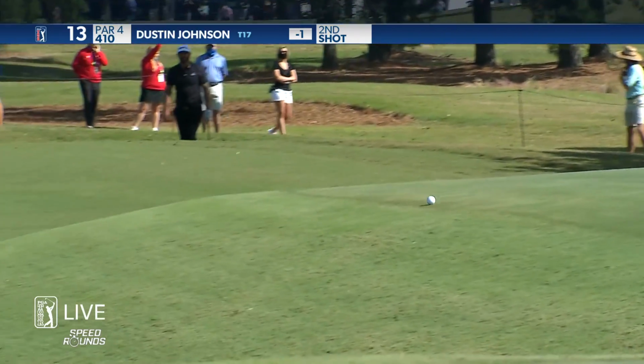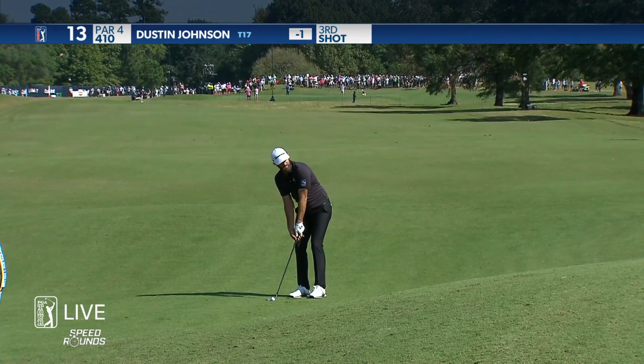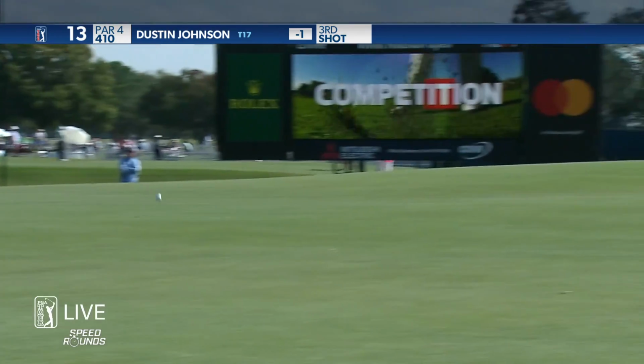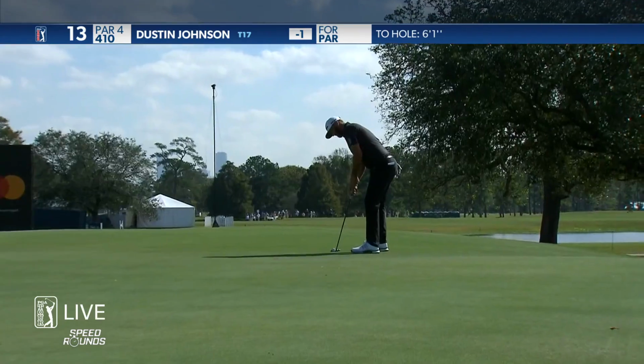Look at the slopes on this green. May not have been pretty good. Curl off and fall well off the green. This is his third. Seems like the lie's okay. Should be able to grab a little check on this thing and control the distance. That's nice.